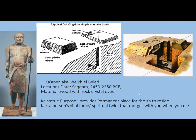We talked about this a little bit in sculpture, but always when they buried somebody, they would have a little fake door, and there's a chapel, and in that chapel would be the Ka statue. This provided a permanent place for one of your three souls to live. The Ka was always with you, like it kind of walked beside you while you were alive, and it was your vital force, your spiritual twin. And then when you died, it merged with you. The Ka statue gave the Ka a permanent place to live in.